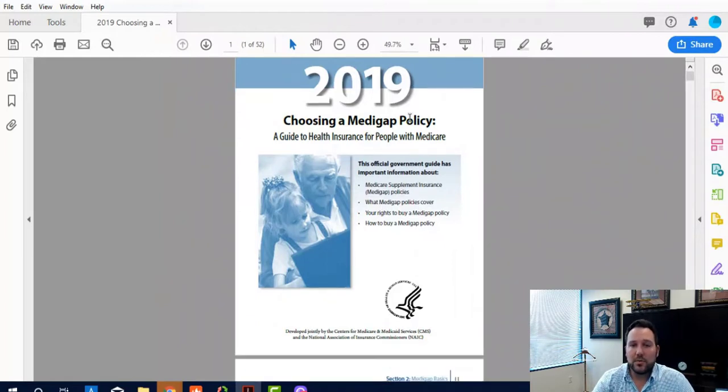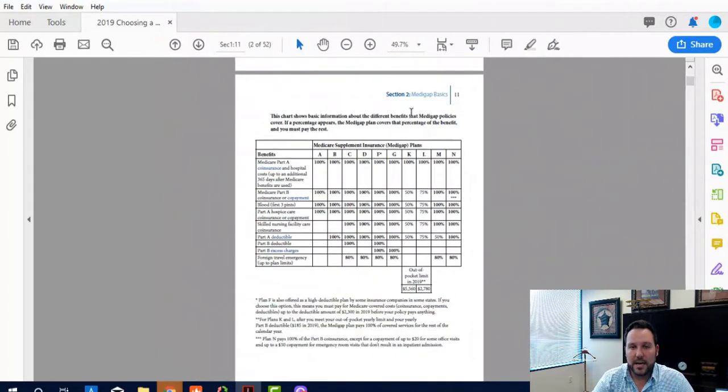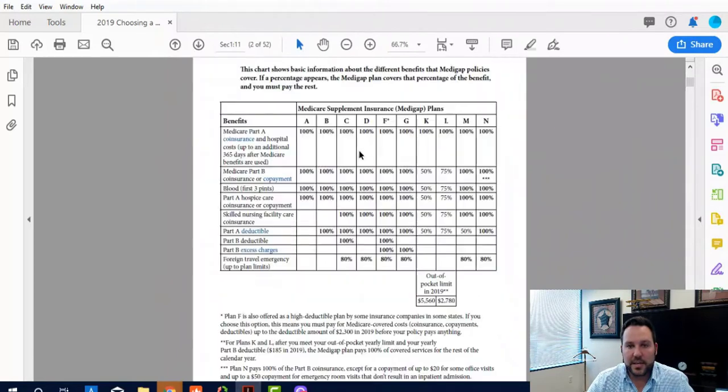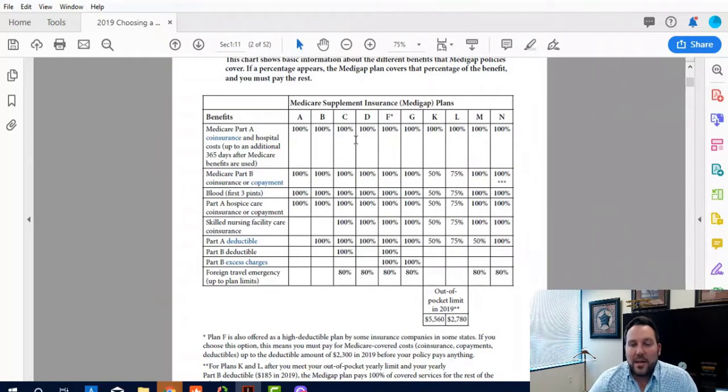So on page 11 of this buyer's guide, and I just simplified it here, made it a little bit shorter, you'll see a chart. Let me see if I can zoom in. Now this chart, as you may have seen before, shows the various Medicare supplement plans available to be sold. So insurance companies can choose to offer Plan F, Plan G, Plan N. They can pick one of these Medicare supplement plans or multiple plans to offer in the market.